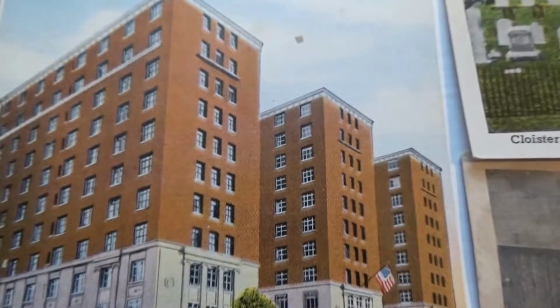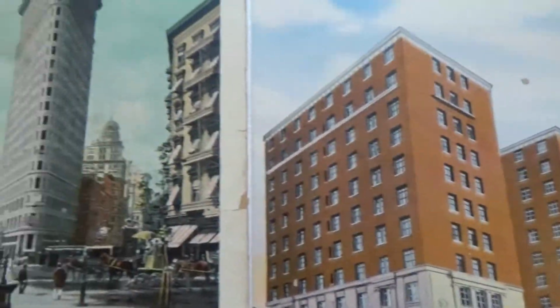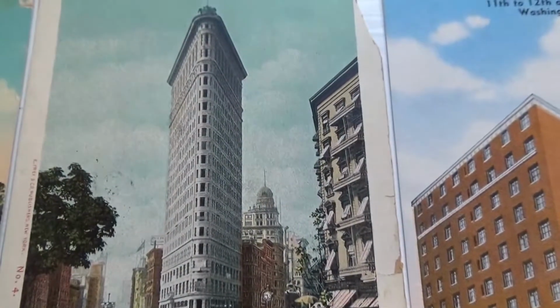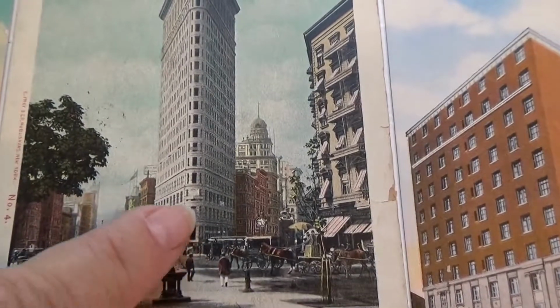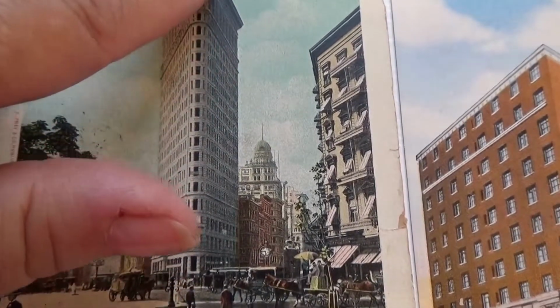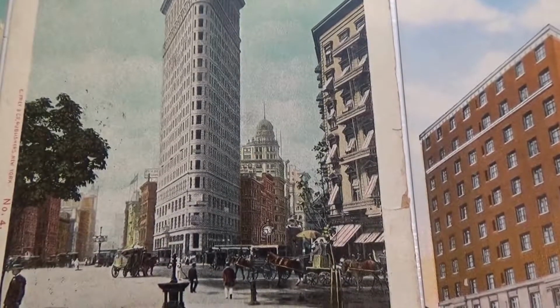Wow. All right. It's a beautiful building in New York. Just think, all those who live right in the very center right there, they get to see a lot. Definitely get to see what's coming.